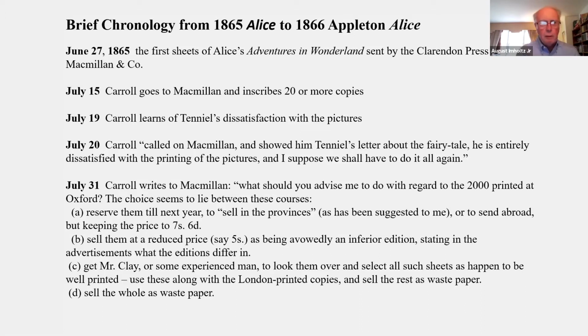July 31st, Carroll writes to Macmillan again, what should you advise me to do with regard to the 2000 from Oxford? The choice seems to lie between these courses. He outlines five courses: reserving them to sell in the provinces, selling them at a reduced price, getting Mr. Clay or some experienced man to look them over, and finally, selling the whole as waste paper.